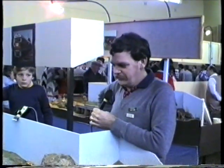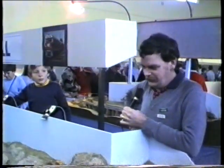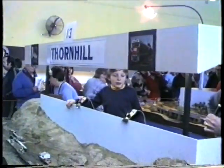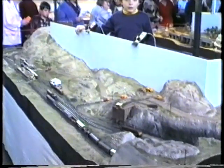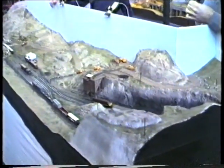Russell is just making a video here. I'm supposed to do a commentary. I'm Jeff Horn. This is a layout, Thornhill. It's a freelance N gauge layout. It doesn't represent anywhere in particular, although all of the rolling stock on it is New South Wales.